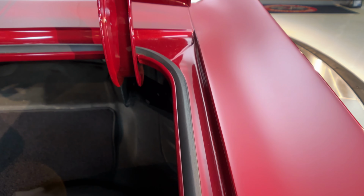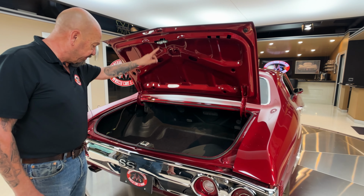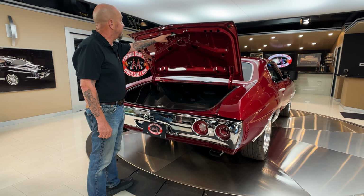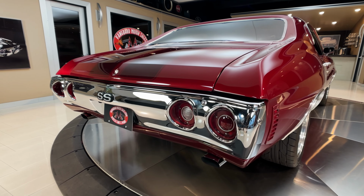You can see the opening around the trunk there, also looking nicely finished. The bottom side of the deck lid's looking good. Latch looks like it's brand new, the top piece and the bottom piece. Again, when they take the time to take the latches out before they do the restoration and spray the paint, you know they're definitely a professional.